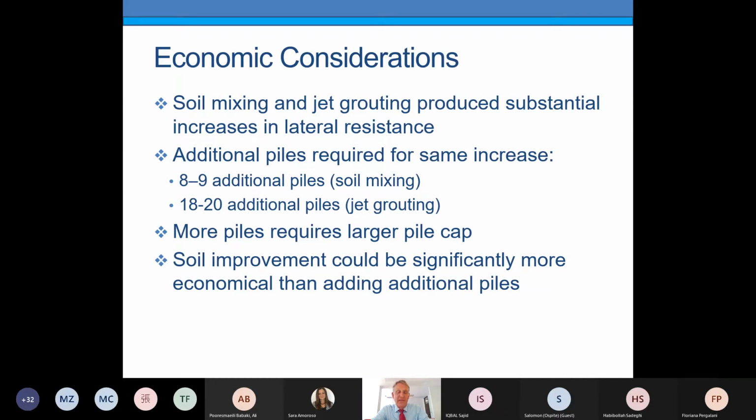And to mobilize teams to do the structural work to connect all the piles to the existing pile cap is a relatively difficult process. So our conclusion was that soil improvement could be significantly more economically done than adding additional piles.